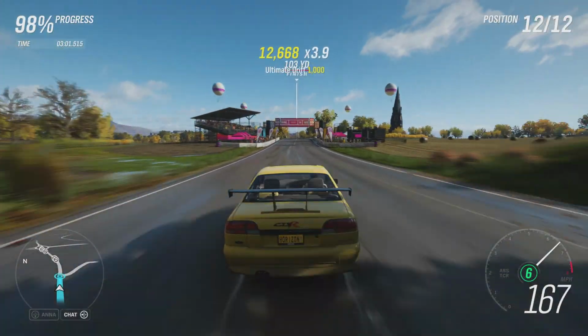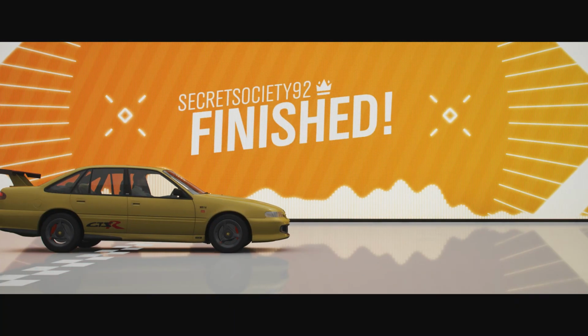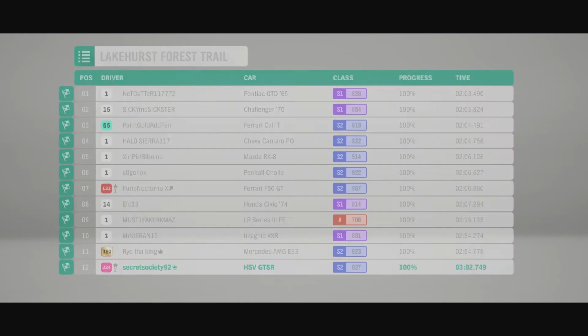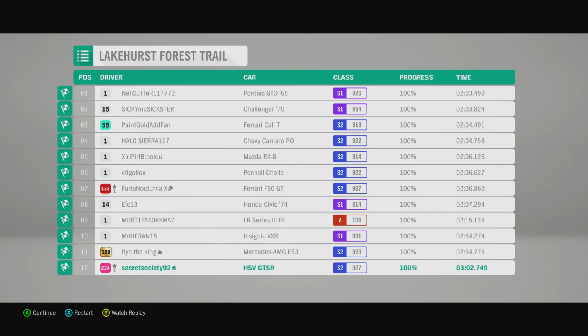Fairly well controlled throughout there, and a good 177 miles an hour across the finish line, and a time of 2 minutes 2.749 seconds. So we actually came fairly close to the Alfa Romeo 33 Stradale from the previous episode, though we were slightly slower, but not even by 0.3 of a second, which is fairly impressive.